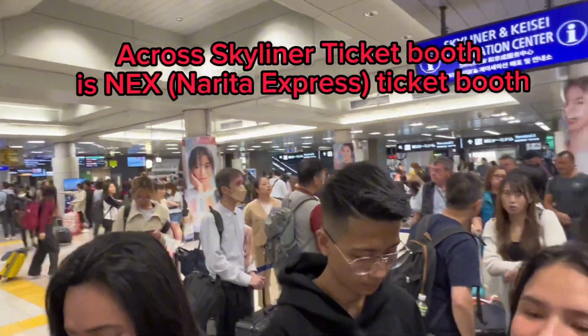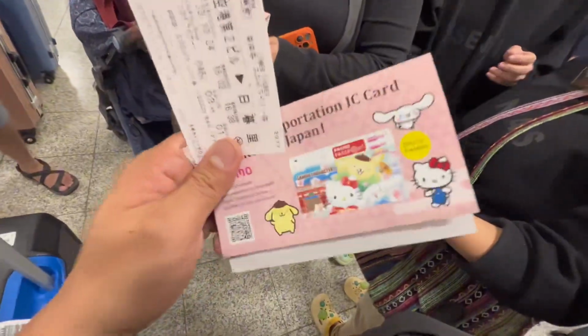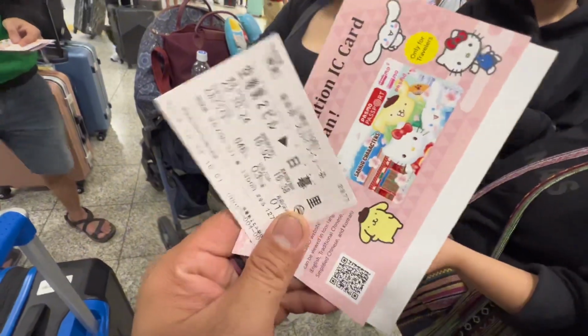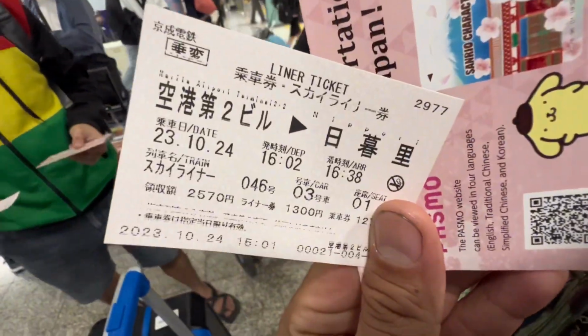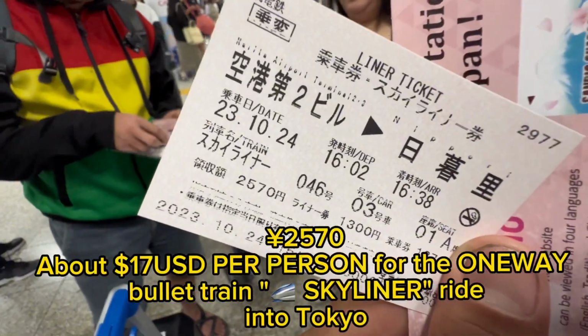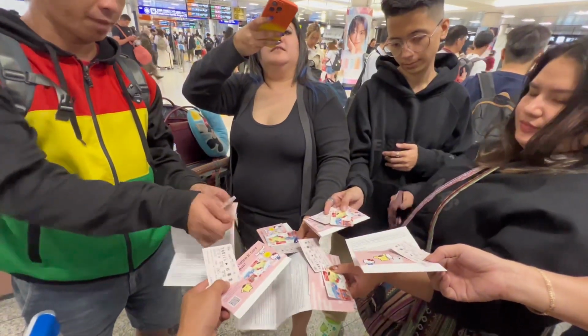All right, so the Narita Express is closed today, but we did the Skyliner. We got the cool Pasmo cards, Hello Kitty Sanrio, and of course we got our bullet train cards. That's the time, there's the cart number, and that's our seat. Total of that bullet train card is 2570 yen. Let's do this.